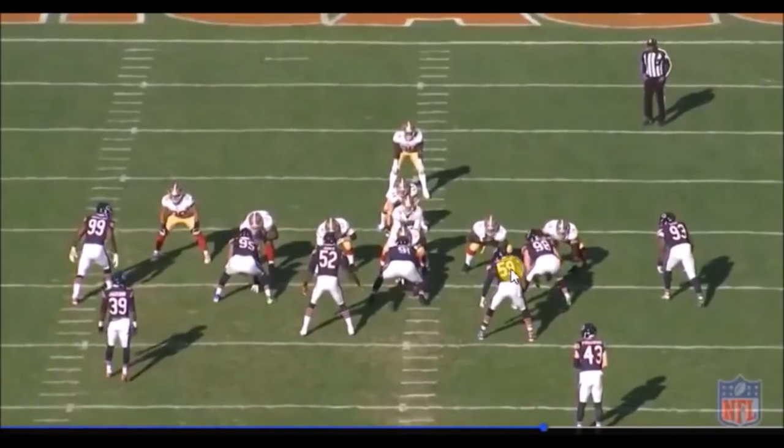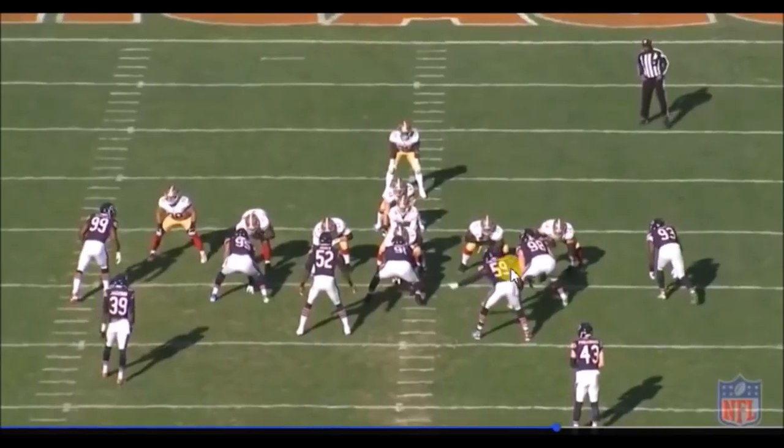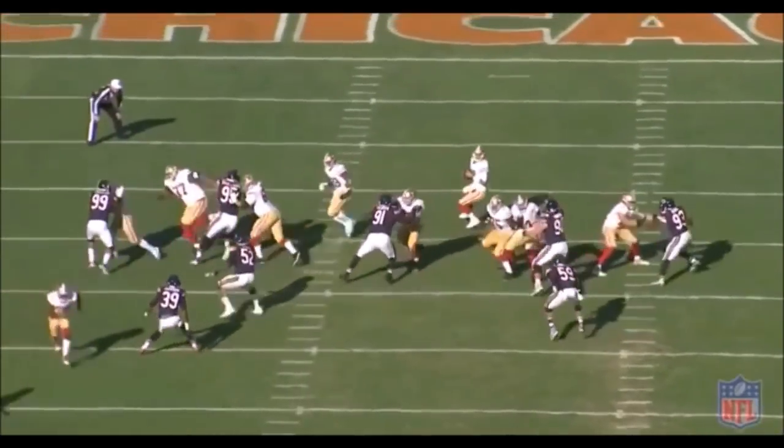Now, right here, this is where, again, if you don't change your defense, you're screwed. He picks on 59 pretty good right here.